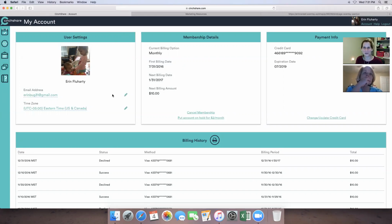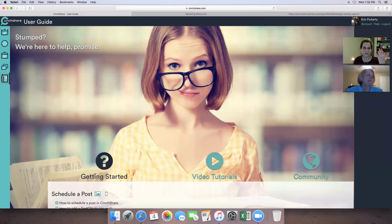So this is just showing you what it's going to look like when you go into your account tab. You're going to have to do this as soon as you get into the system and want to use this program, so you can connect it to your Facebook. So you'd go in and set up your user settings. It's going to have a different screen, of course. You're going to set up your bank account, your Facebook, and then it's going to connect everything.